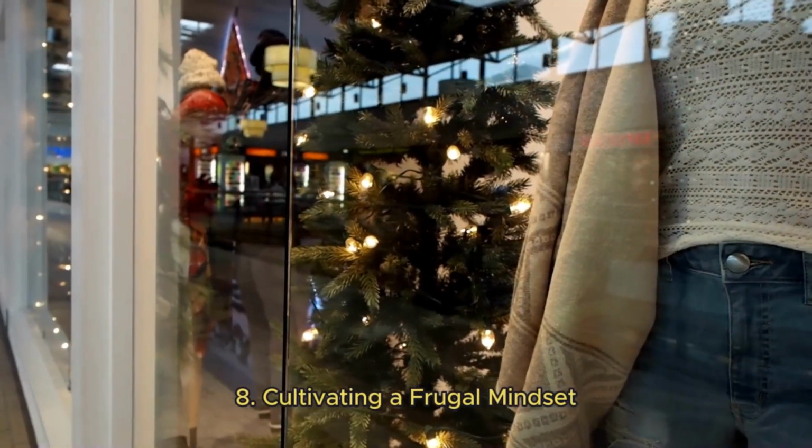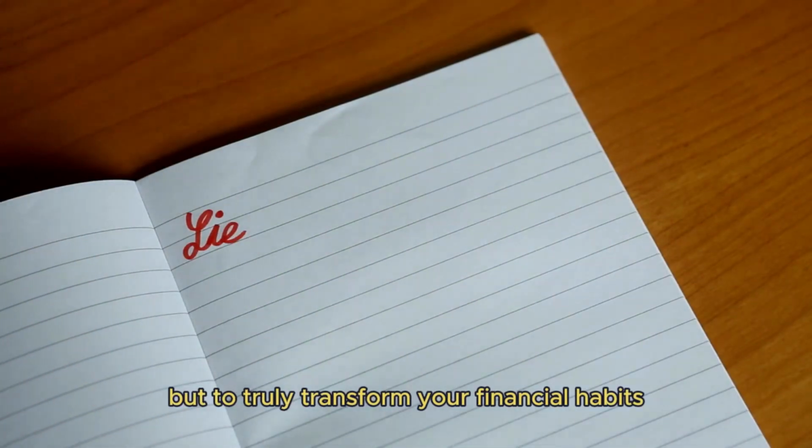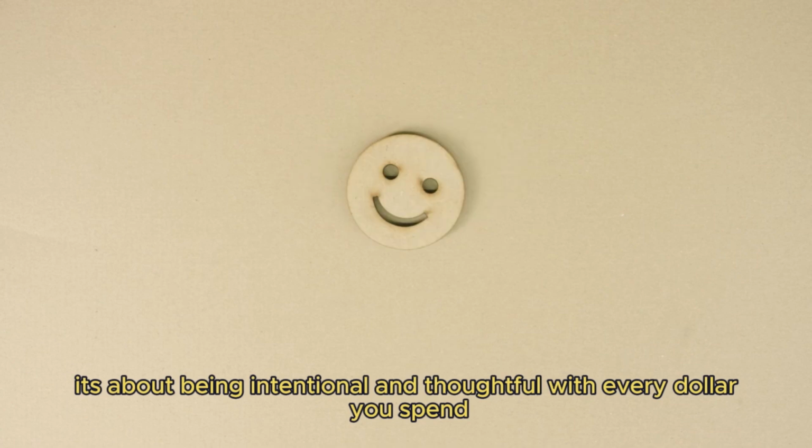8. Cultivating a frugal mindset. Saving money is a great start, but to truly transform your financial habits, you need to cultivate a frugal mindset. This doesn't mean being cheap, it's about being intentional and thoughtful with every dollar you spend.